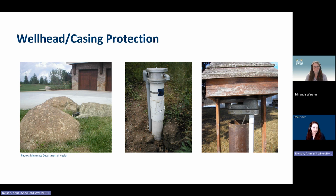This one, the homeowner must have piled some boulders next to their well to either protect it. Maybe they didn't want to hit it with a lawnmower. Maybe they thought it was ugly, so we're going to hide it. You don't need to do those things if you don't want to. And there's really no ground clearance, so things can just kind of walk over and fall right into the well if there is a crack.